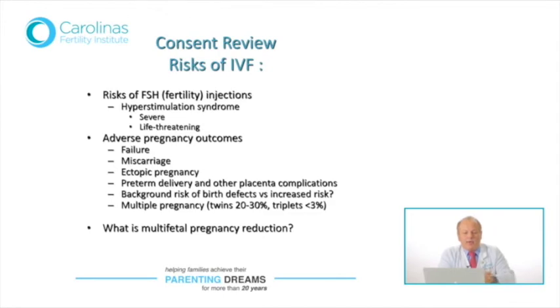Now, some of you may be surprised to hear that ectopic pregnancy can still happen, even though we're bypassing the tubes. It can happen in less than 1% due to apparent drifting of the embryo in the endometrium into a fallopian tube or into a remnant of the fallopian tube, even though the fallopian tube may have been taken out in certain patients. So it can still happen, but at much lower frequency than in natural conceptions in patients who are candidates for IVF.